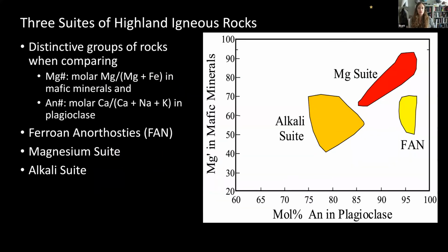This is a plot that I'll show because it is shown all the time and really breaks up the three major types of highland rocks. The x-axis is what I just described here as the An number. It's the mole percent anorthite in plagioclase. So it's just the calcium divided by the calcium, sodium, and potassium in plagioclase. When you have high An numbers, you're up here in these really calcium-rich feldspars. And then the y-axis is the Mg number. That's the amount of magnesium over the magnesium plus iron in the mafic minerals.